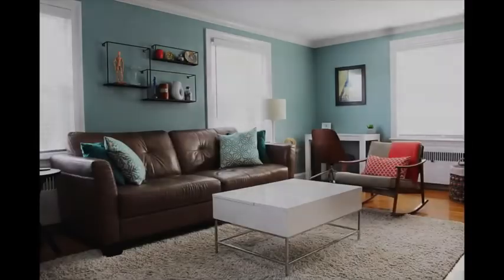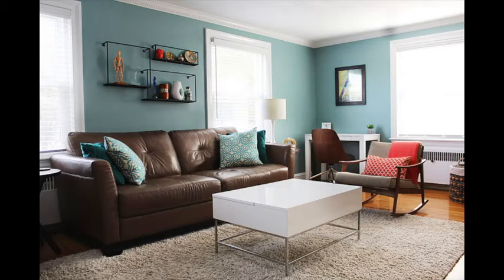But then also living in apartments for so long, I was like, I need color on the walls. I'm not doing gray, I'm not doing white, I'm doing color. So I went with a deep teal for the living room. And it was just the best decision. It made the crown molding pop.